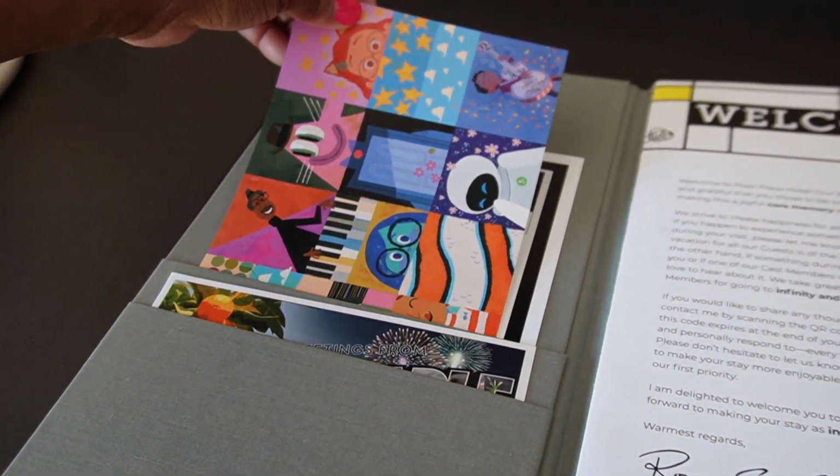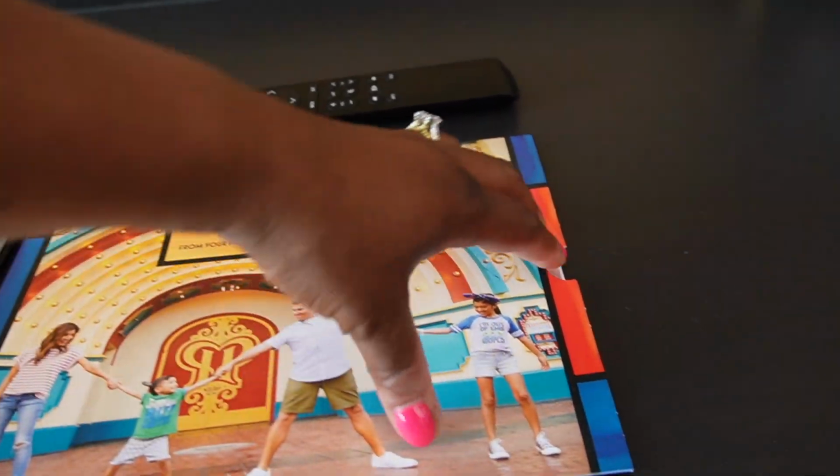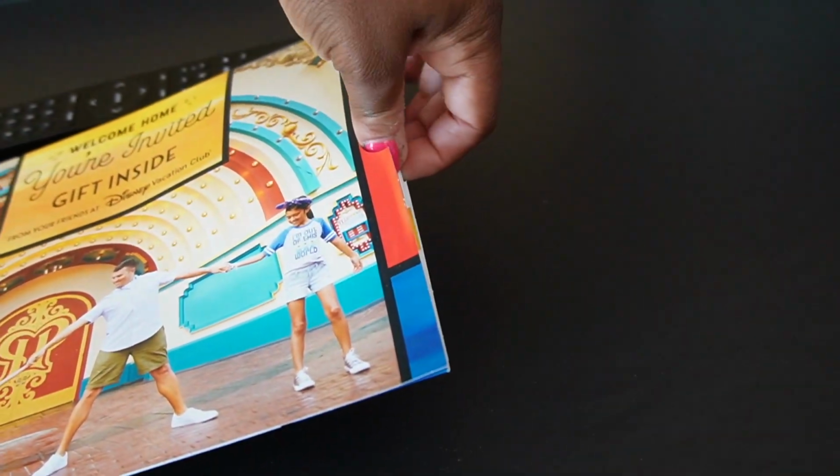And then the Art of Pixar is just a really cute coffee table book. It's something that I'm even considering getting at home because it was pretty adorable.